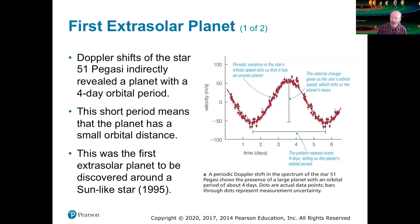Now that's not impossibly short, because 2 of the main moons of Jupiter go around Jupiter in less time than that too. Io and Europa both go around in less time than that. So we already have confirmation in our own solar system that that kind of orbital period makes sense, that can happen. So in 1995, this was verified. Now here's the deal. We'd seen a couple of planets around stars before 1995, but we didn't know what they were. We didn't know what we were seeing when we were seeing it.